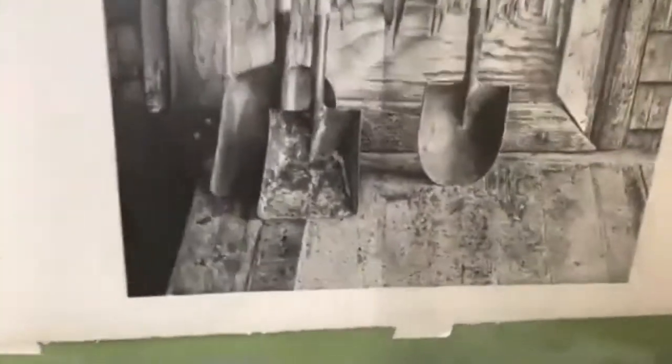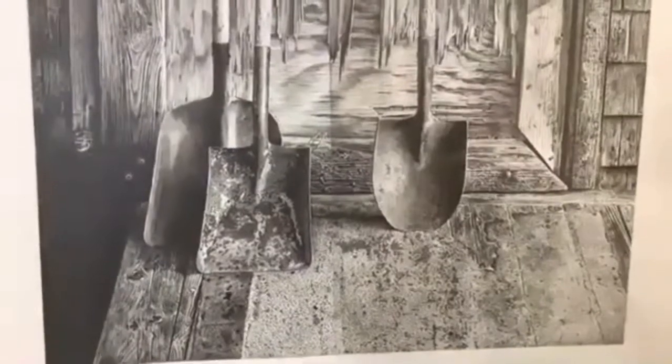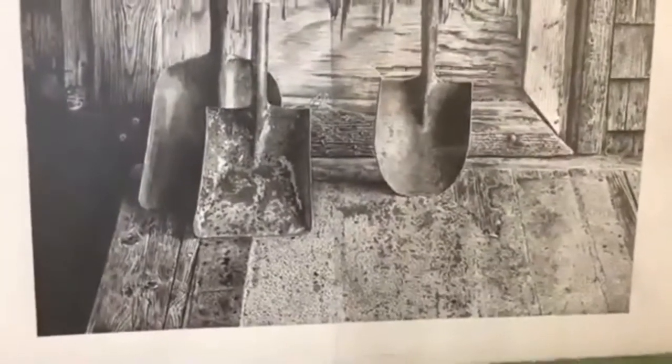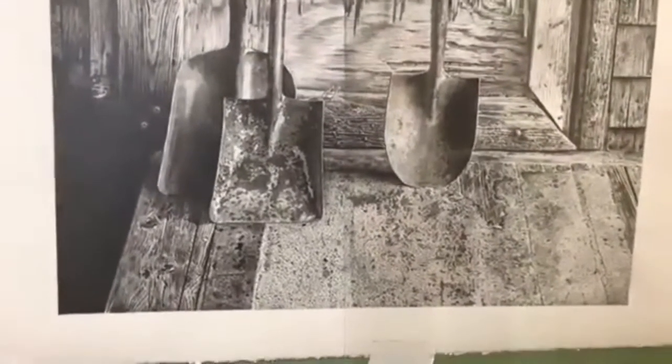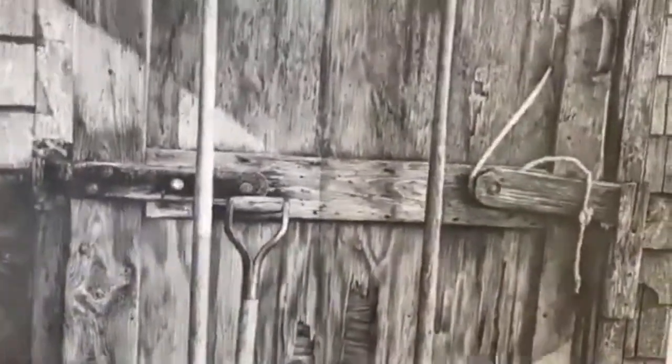It's a picture of an old door. We live by the ocean, so this is a fisherman's shack where he keeps his stuff. And these are the shovels that were leaning there, and the old door that's falling apart. And that's the latch. And these are the hinges for the door. And I love the texture of the wood. It was just the beautiful textures of the wood.